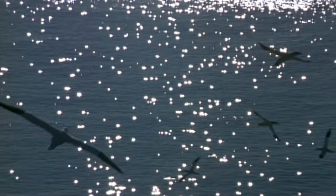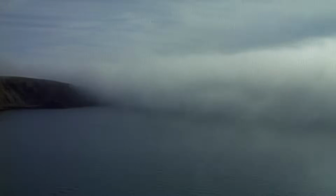Just as the warm and cold currents meet here, so too do warm and cold air masses. And when warm air blows over cold water, it produces fog. The northwest Atlantic, off the coast of Newfoundland, is notorious for its huge fog banks. And when warm air meets cold air, the cold air forces the warm air to rise, creating banks of rain clouds, a storm system, an Atlantic depression.